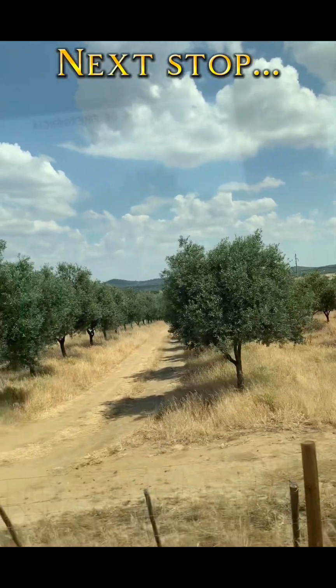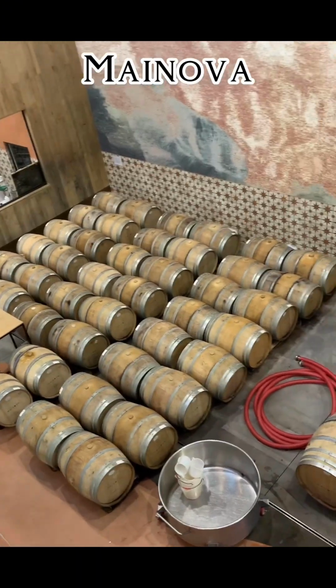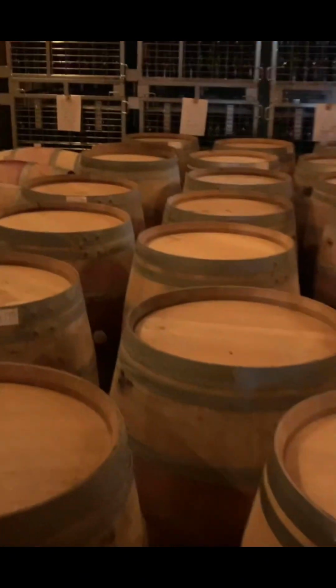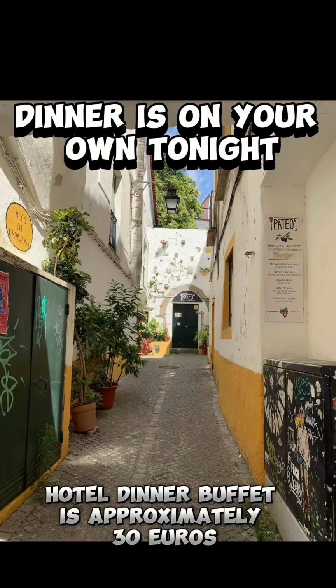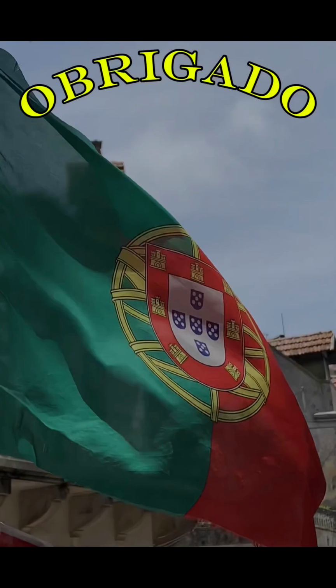With our extensive knowledge of wine corks, we will now visit our next stop, May Nova Winery. They also produce olive oil and we'll partake in a sampling of their best. Enjoy some snacks before you hit the road. Dinner tonight is on your own. There's the buffet in the lobby, which I recommend. Pack up tonight. Tomorrow we head to Lisbon.